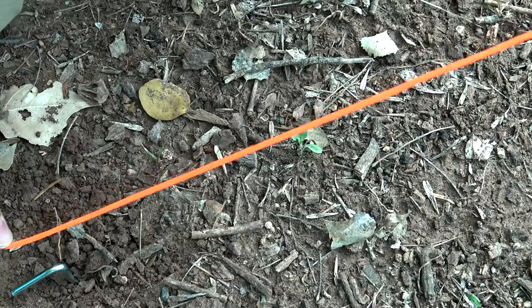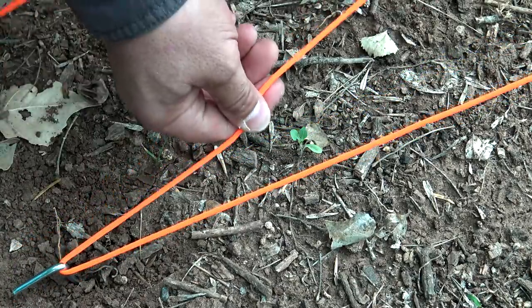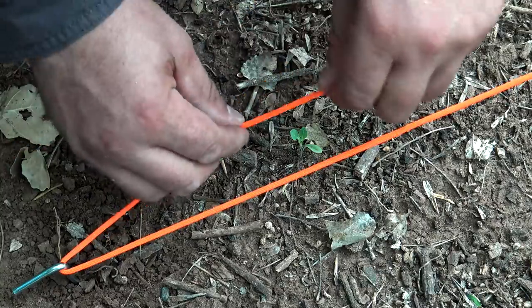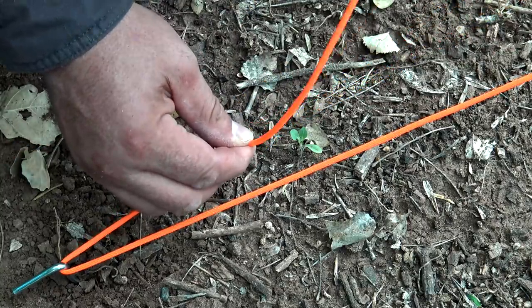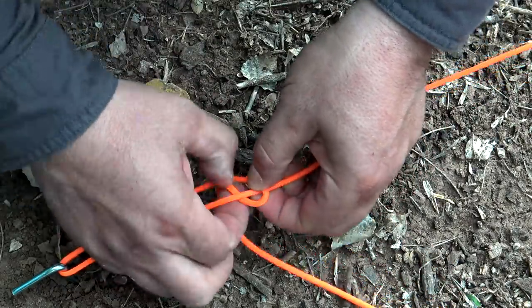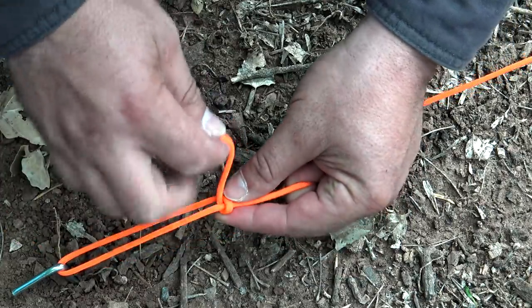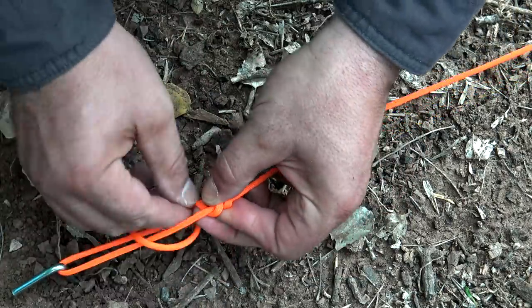The next one's called a tautline hitch. All you do, go around your stake, get this excess out of the way. Then I'm going to drape it over top of my line. I'm going to go around and through twice. There's once. And there's twice.